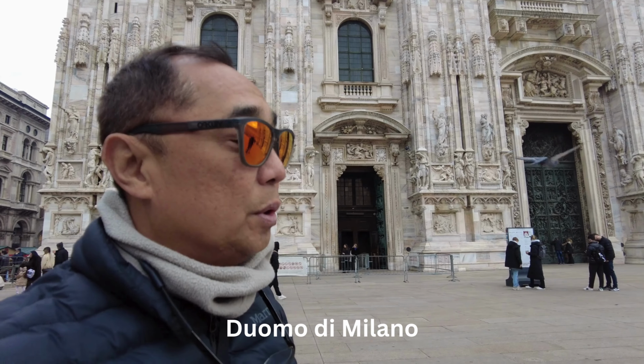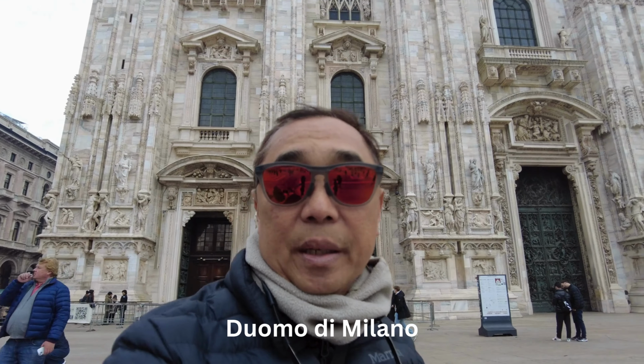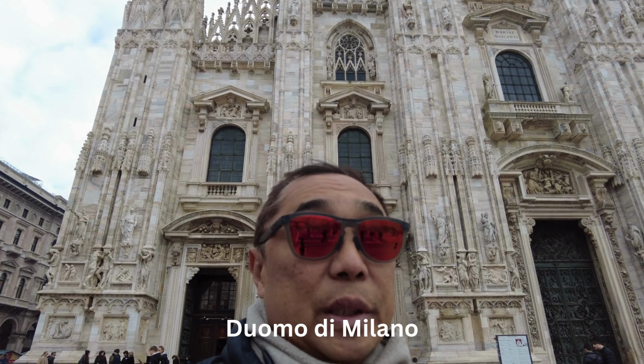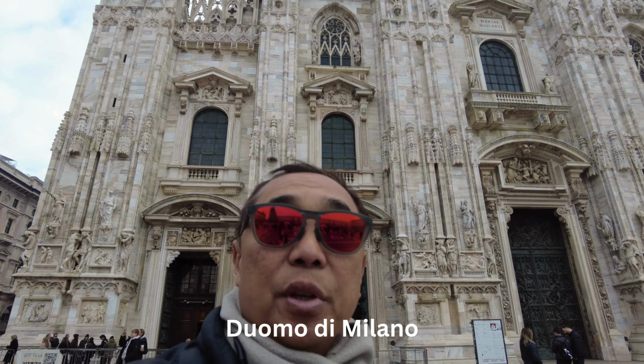Hi, we're here in Duomo in Milan. It's a very big cathedral. Once you go inside, they do keep silent, so it will give you an opportunity to say your prayers.